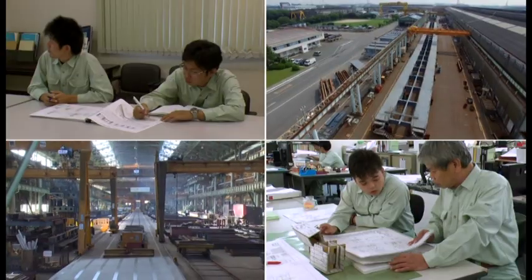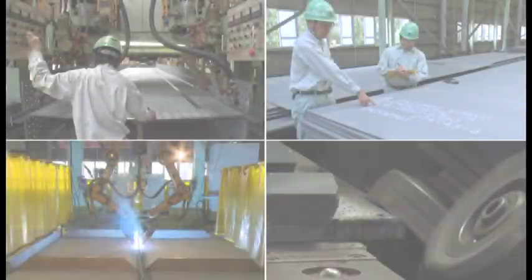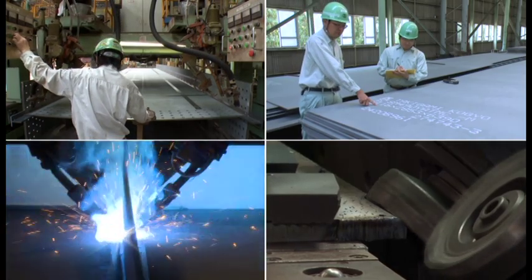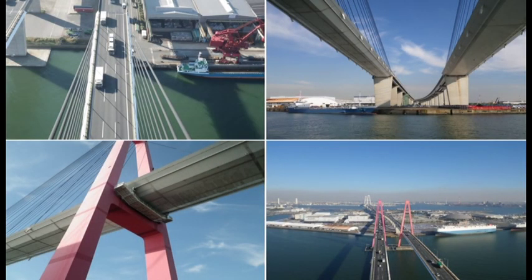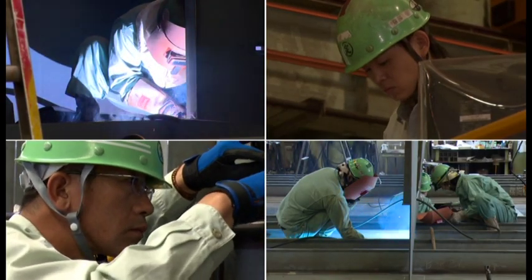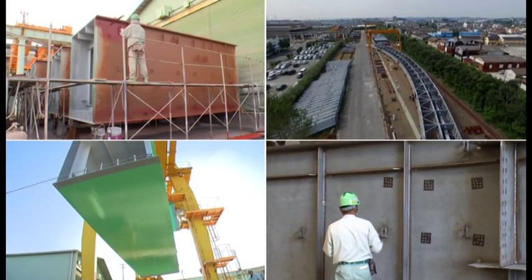The strength of cold steel and the warmth of people. Our job is to bring these two together in the construction of bridges. We give consideration to the natural environment, regardless of the size of the bridge, and our goal is to contribute to the establishment of infrastructure to ensure security in people's daily lives.